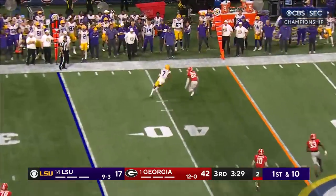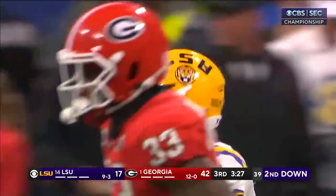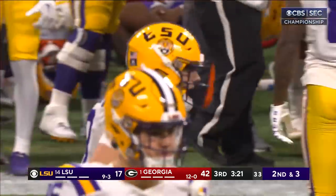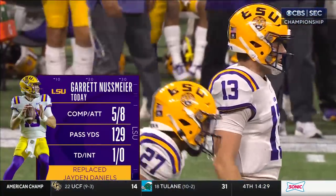Looks left the whole way and got it out there to Booty, and he's got 7 before he's run out. You see why Garrett Nussmeier was a highly coveted recruit, can't you? Yeah, I mean, he's a pocket passer, quick release, very, very confident. There's his numbers on the day.